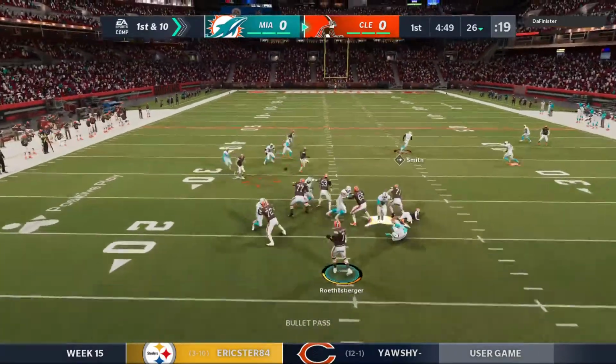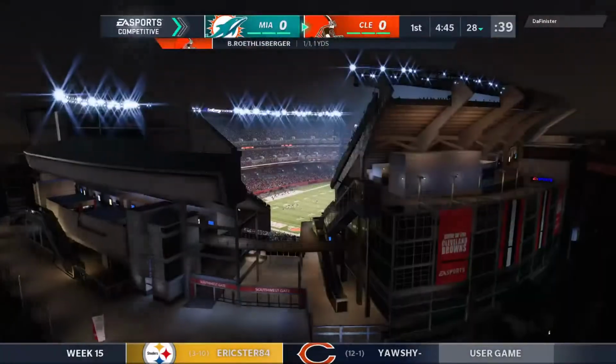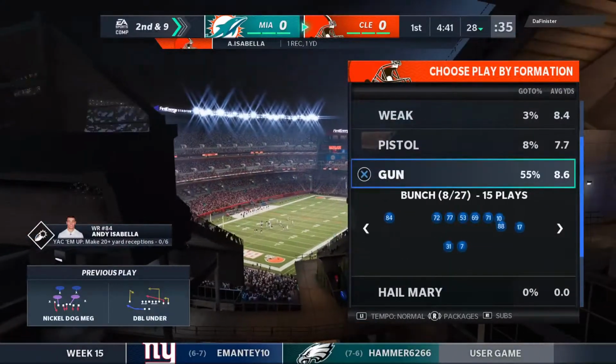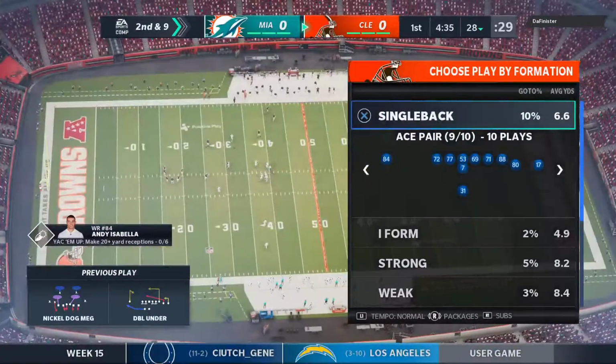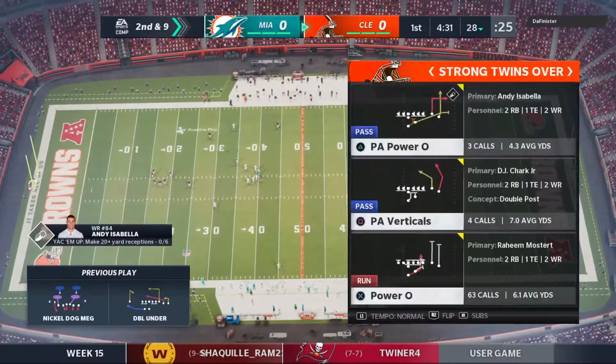On 1st and 10, it's Roethlisberger. This one caught by Isabella. Not much there, only a yard. I think defensively you're okay with that. Here in the first quarter, he's going to get some catches, but they rallied to him quickly. And that's what you count on, and I like what you just said. First quarter, can you do it all game long? They catch it, you tackle them, they go down on the spot.